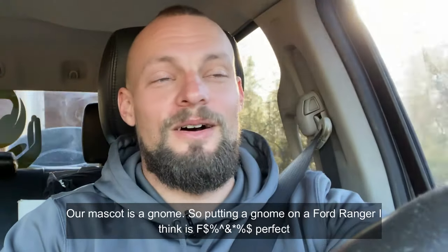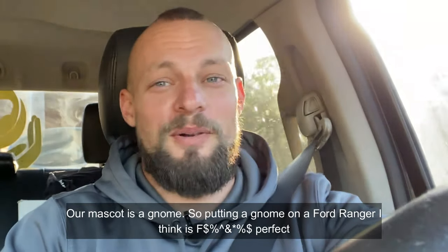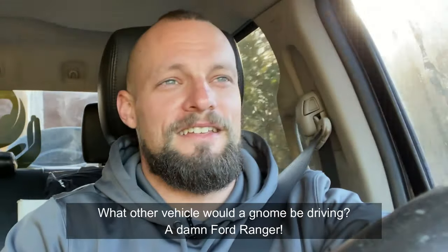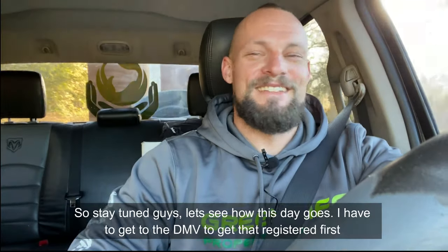Our mascot's a gnome, so putting gnomes on a Ford Ranger, I think, is perfect. Like, what other vehicle would a gnome be driving? A damn Ford Ranger.